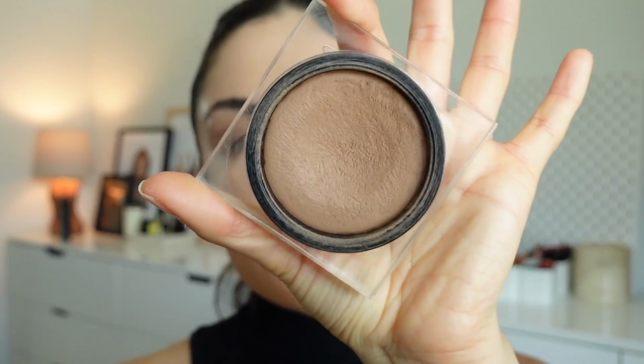Moving on to bronzer, I don't have any new bronzers. I have my eyes on the new Anastasia Beverly Hills bronzer. Everyone's been talking about it. I need to check it out, try it. Have yet to get my hands on it. So I'm just gonna use the Huda Beauty Tantour in Fair.